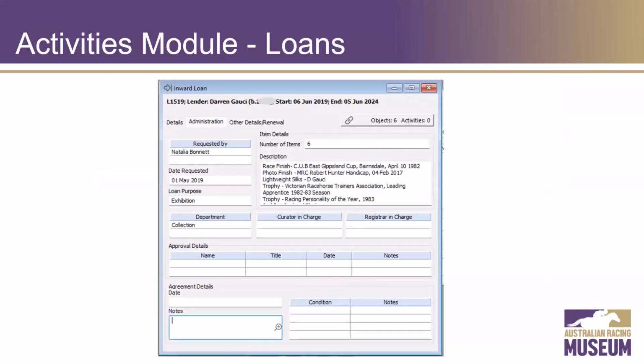The administration tab, we use the description field as a bulk handling tool in a similar way that we use the entry module for bulk handling large donations. Before we get to the point of recording detailed descriptions in individual objects, we'll put a quick description into the loan field there.